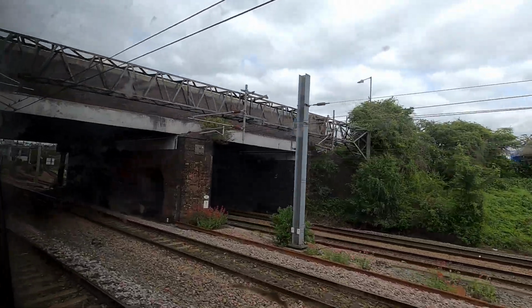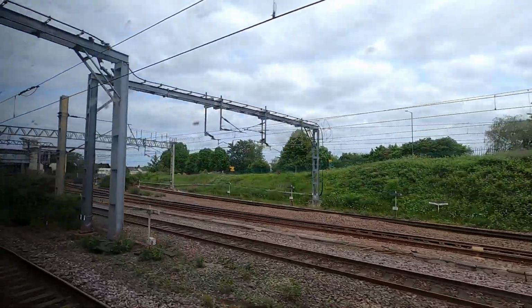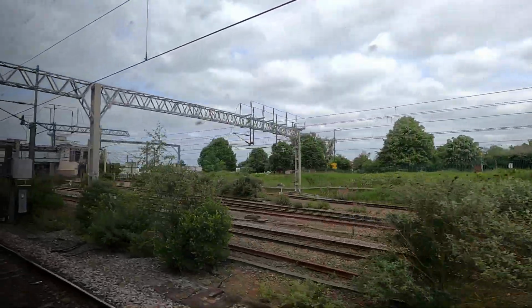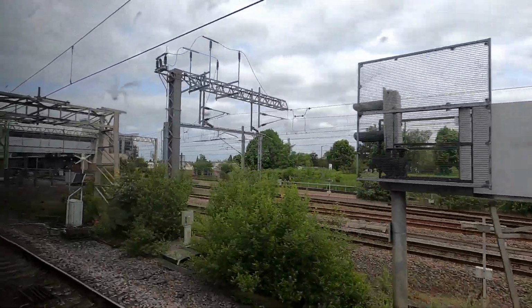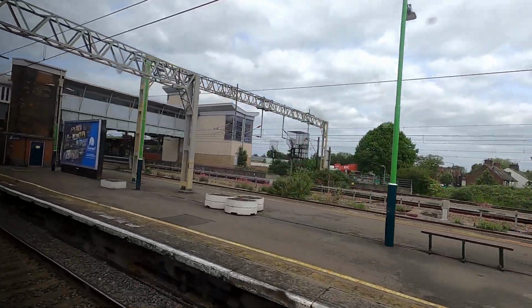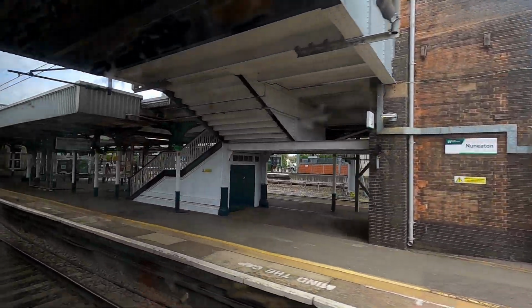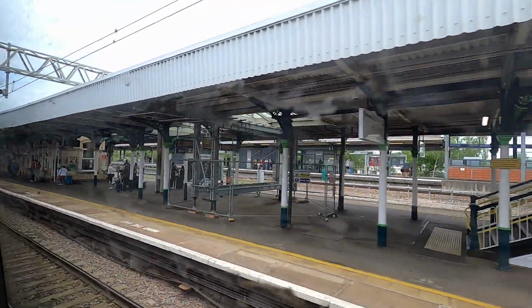Overall, my journey with Avanti West Coast and trying their flagship Class 390 Pendolino trains was very smooth and great. The ride was comfortable, even if the train had the older interior, and it was just relaxing in general. It was strange to take a tilting train given that this was the first type of tilting train that I took, but I got used to it quickly.